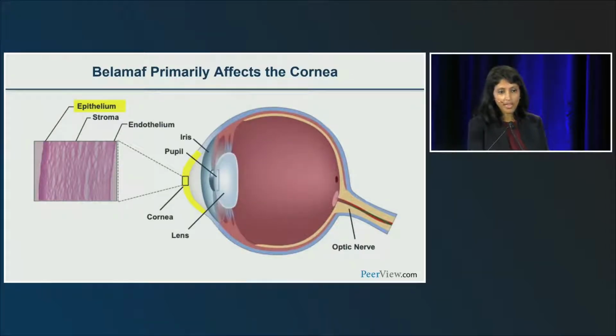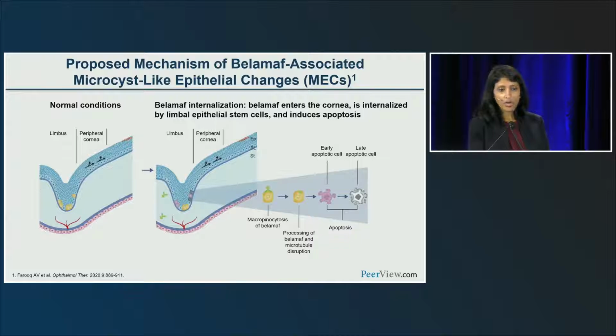The belamaf, on the other hand, works on a completely different part of the eyeball, on the cornea, specifically the epithelium. We all know a healthy cornea needs healthy limbal stem cells, and healthy epithelial regeneration is what keeps it safe, infection-free, and nice and clear. We also know the stem cells live near the limbus as well as in the basal epithelium, something called transient amplifying cells. And these migrate centripetally towards the center of the cornea as well as vertically up towards the superficial epithelium as they regenerate and replenish the epithelial layer.